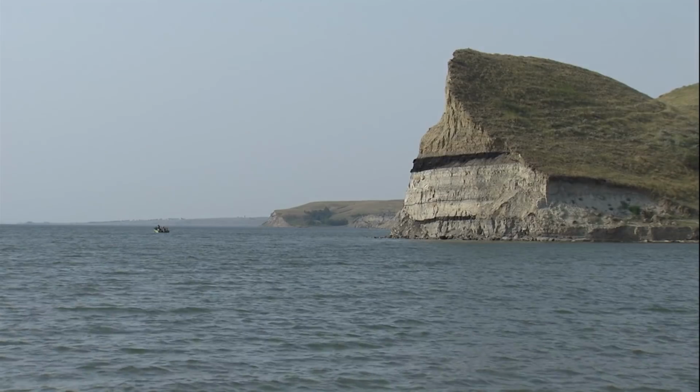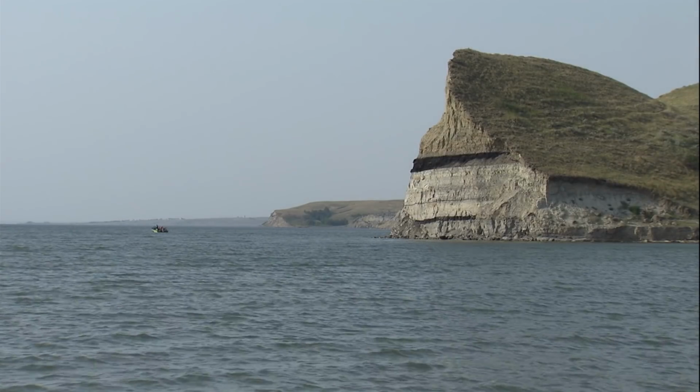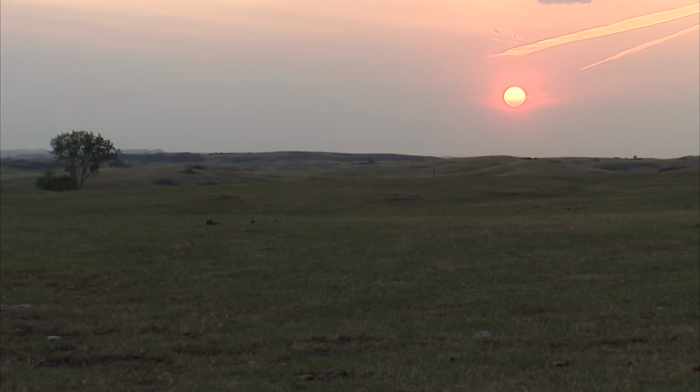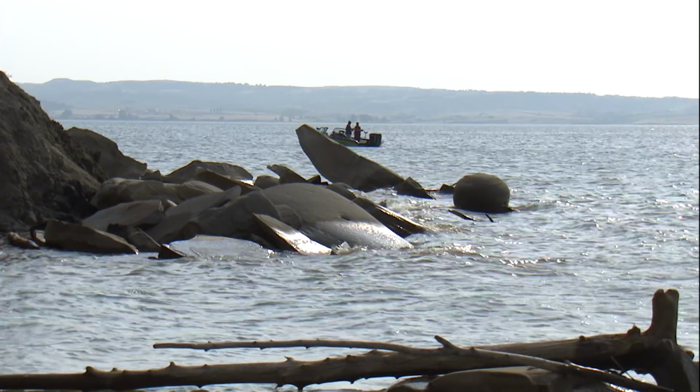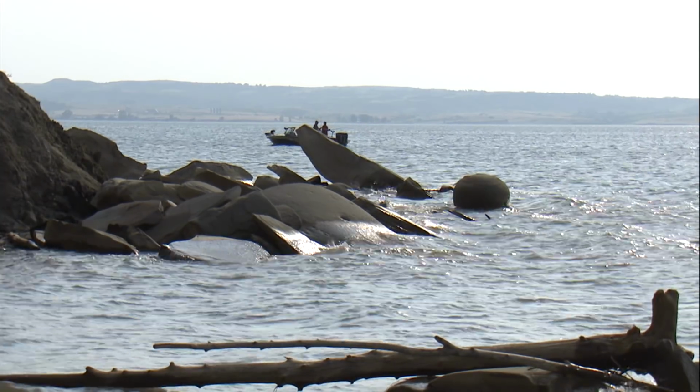Every time I come to Sakakawea and every time I fish, I feel like I'm fishing water that maybe nobody's ever fished before, and obviously that's not the case, but I love the wilderness setting, the beauty of the big sky country out here, the bluffs, the scenery, the wildlife. It's just a great place to be, and it's full of fish right now.